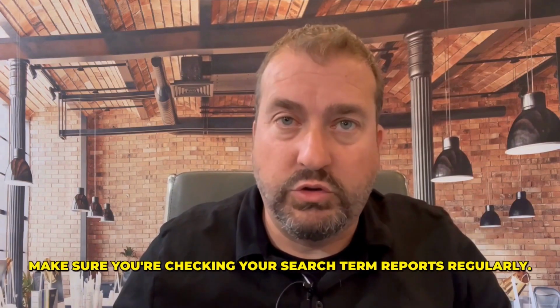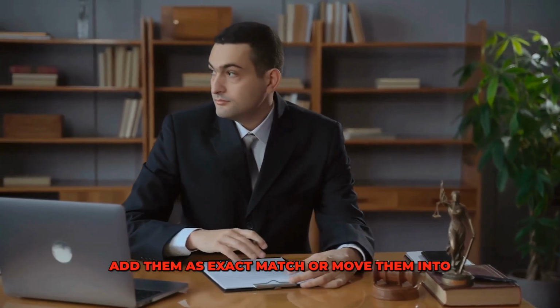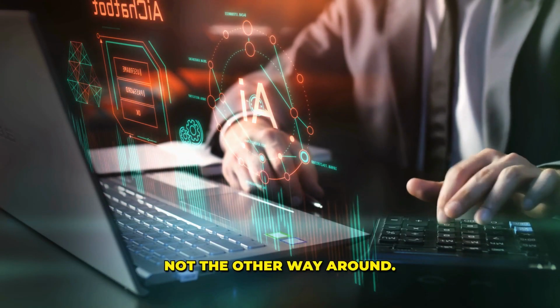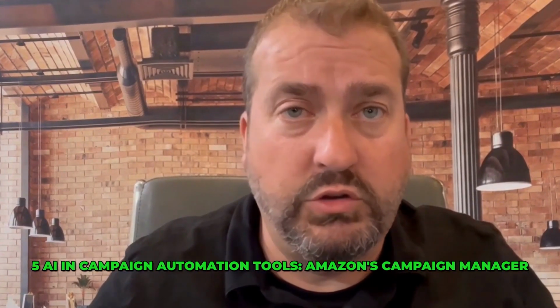Make sure you're checking your search term reports regularly. If you see surprise winners, add them as exact match or move them into a separate campaign with a dedicated budget. This is how we take what AI is learning and put it to work for you, not the other way around. 5. AI in campaign automation tools.